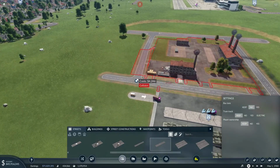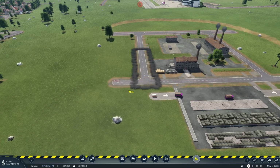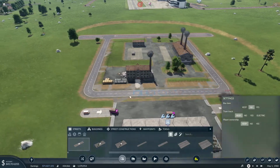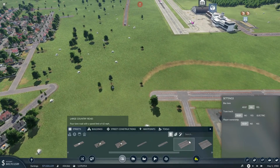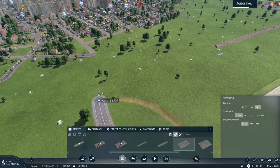Just tee these in, and then I'll delete the little scraps. Great. So now we're going to connect this in like this. And now we need to connect this road in to right here. So this is going to curve around.